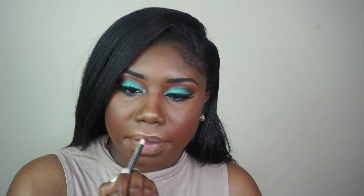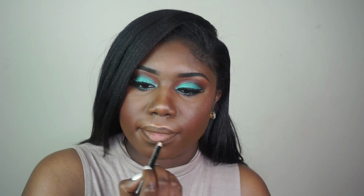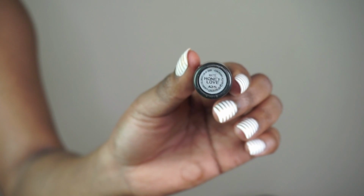Taking this NYX lip liner, I'm just going to run it across my lips. Then using my MAC Honey Love, I'm going to go on top of that, and then I'm going to use two glosses. And then that'll be the end of this tutorial.